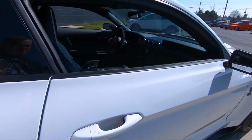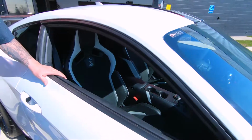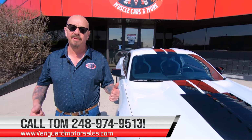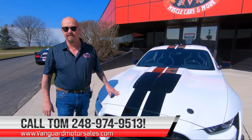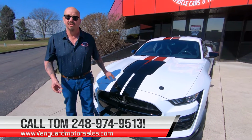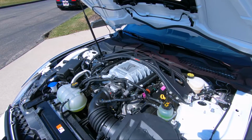Now at Vanguard Motor Sales, we don't do any consignment. That means we own this Mustang, so you know we took our time, checked it all out, and then the first thing we do to every car, even a new car, is put it up on the lift and check out the bottom side and show you the bottom side with a video and pictures. So give Tom a call at 248-974-9513.